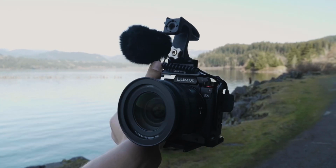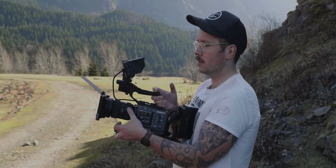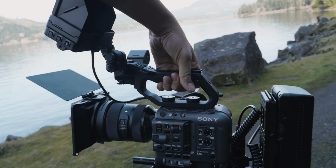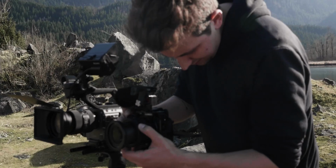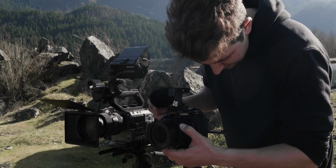Now, next up is ergonomics. I personally like hybrid cameras like this, but there definitely is something to be said about having a professional video camera. Like, the FX6 feels so good to hold and everything is in a perfect spot. There's multiple record buttons. There's a button for literally everything, and it feels like you're holding an actual video camera.